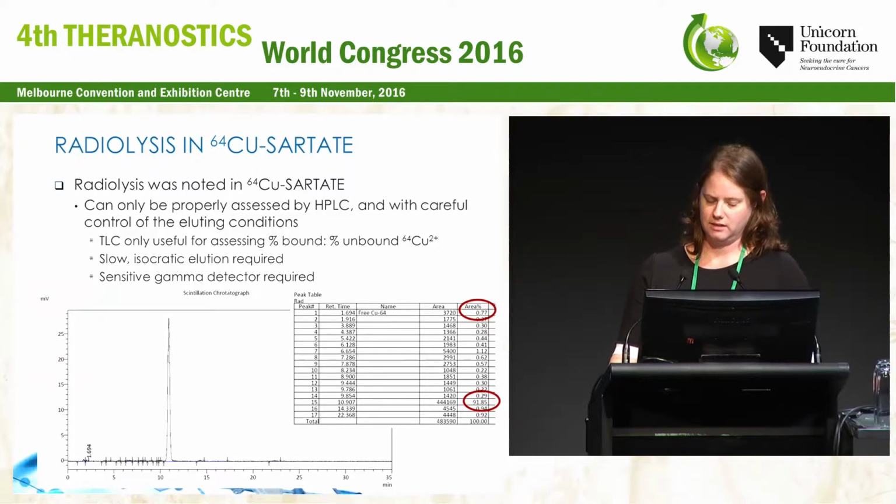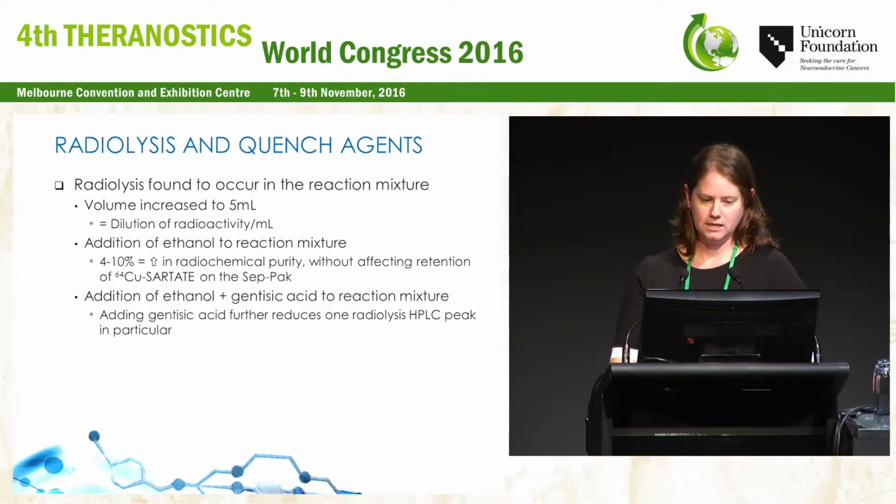And also I just want to point out that the amount of free copper-64 is quite small. It definitely is bound copper that is causing the problem. So we needed to work on refining the additional excipients added to the formulation. All of the things that we did included increasing the volume of the reaction mixture to 5 mL.